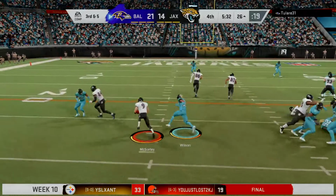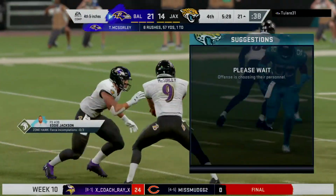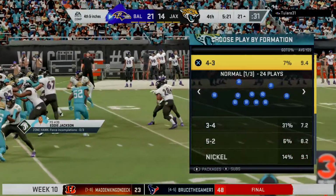On 3rd down, here's an option play left. He may try and run for this. And he will be very close to a first down, but I see the closed fist of the referee, and that means 4th down. It's now 4th down.